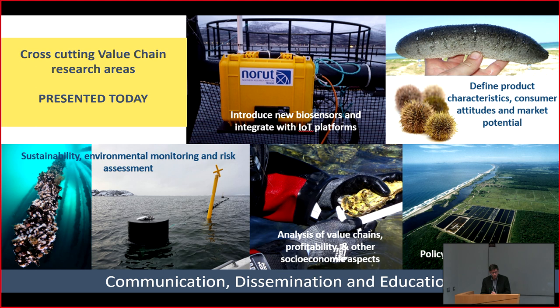Today we're going to focus more on the cross-cutting value chain research areas of AquaVitae. That includes technological advances in the case of sensors and IT platforms, product characteristics, consumer attitudes towards them and market potential, sustainability, what sustainability is, how we monitor it and what risk assessments are necessary, the financial side of aquaculture, the analysis of the value chains themselves, profitability and business cases, and we're going to spend some time looking at policy and governance. Across that, we have these communication, dissemination, and education cross-cutting areas, so we'll also look at that.